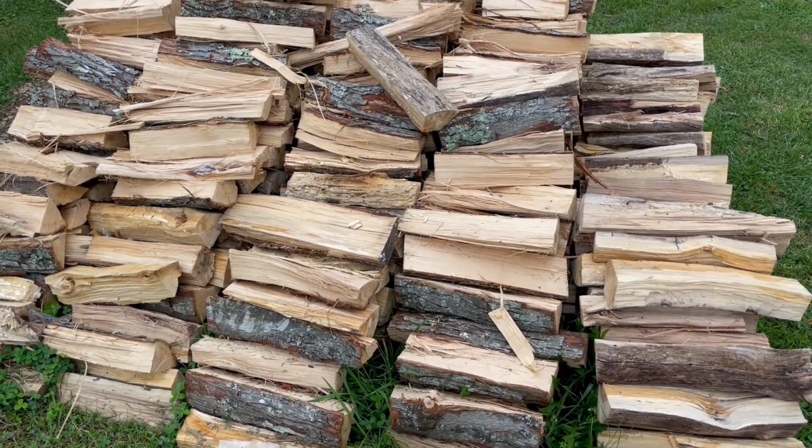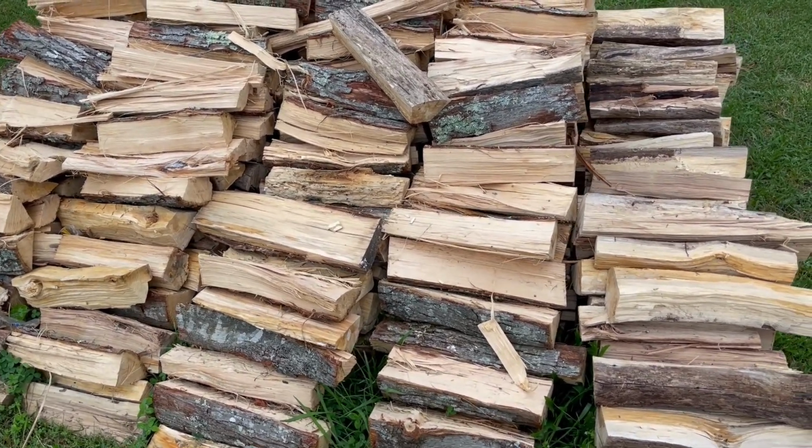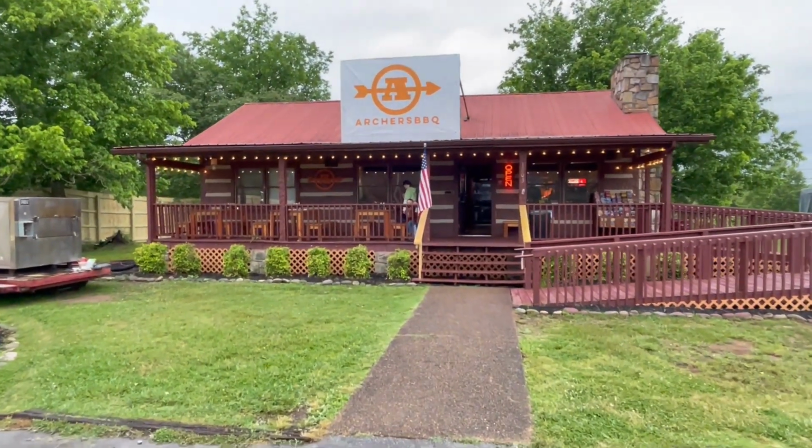Notice they have lots of firewood out here ready to smoke the meat with. I see hickory, I see oak. Well, let's go inside Archer's Barbecue and see what it looks like on the inside.